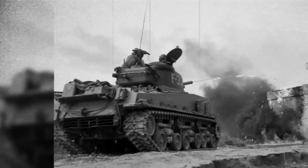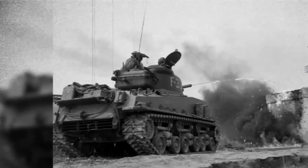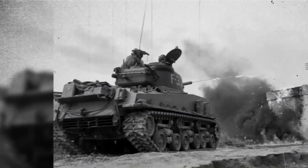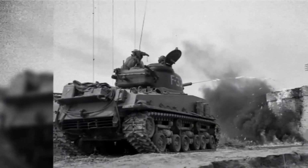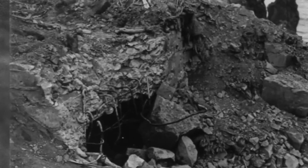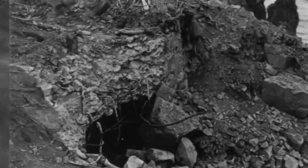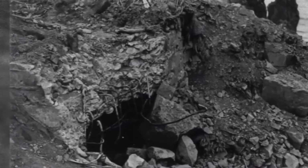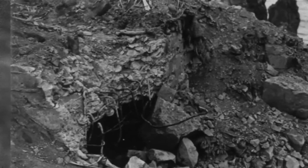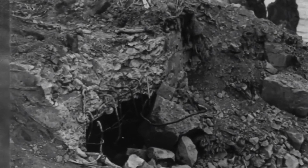The statistics told the story. In the first week of flame tank operations, Marine divisions advanced 3 times faster than projections. Casualties from fortified positions dropped by 42%. Japanese defenders abandoned positions rather than face the flame tanks. Tunnel networks that would have taken weeks to clear were neutralized in days.